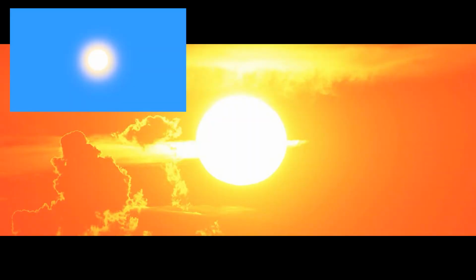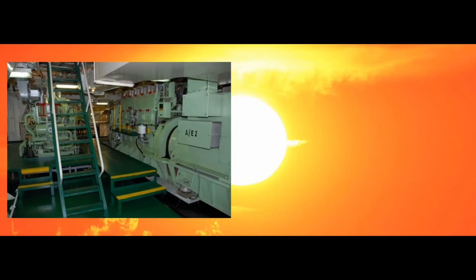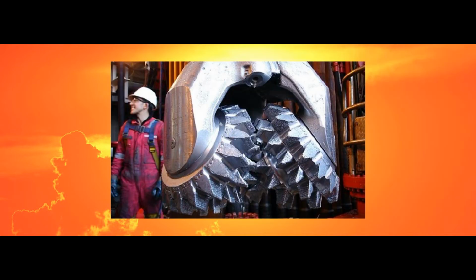First, we need to start with what is heat. This is the sun. It causes heat. The sun is hot. Heat is not just created by the sun, it's also created by machinery or any other kind of moving part. If you have enough moving parts or a moving part moving fast enough, you also create heat.